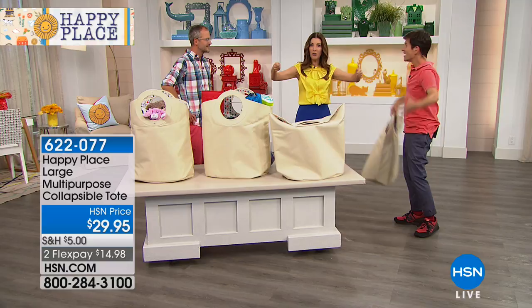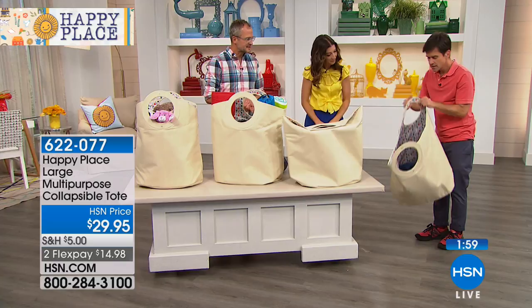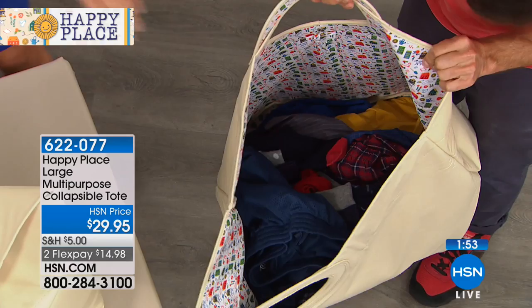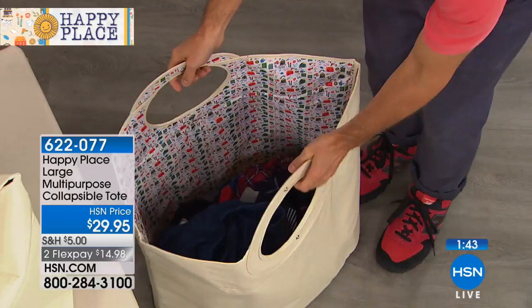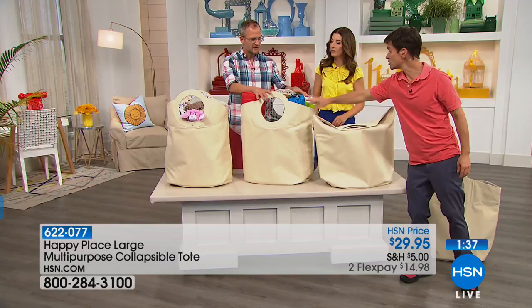That's like the worst. And it's all water resistant, so you can just wipe down the inside, wipe down the outside, or if you have wet clothes to put in there, that's fine. And that water resistant fabric is printed with the Happy Place print. Wow. The little houses. So even though it's very understated like this, inside is the Happy Place print. And look at all that you can use it for. You don't have to just use this for laundry. Look, you could use it with your exercise equipment, your yoga, take it to the beach. Oh, yeah. You could use it as a basket for kids' toys.